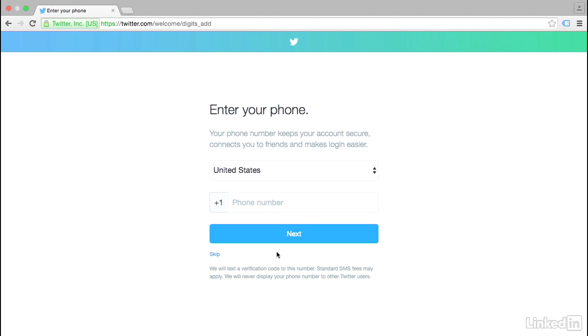Next up, we have the option to enter our phone number if we didn't do it in the previous step. And this is a way to keep your account secure. Twitter is going to send a verification number to your cell phone, and it'll allow you to use two-factor authentication down the road. So if someone gets into your Twitter account, Twitter may send you a notification to your phone and allow you to enter in a code that you receive via text message to re-access your Twitter account. Now, this is completely optional, and I'll choose Skip in the lower left-hand corner to skip this step.